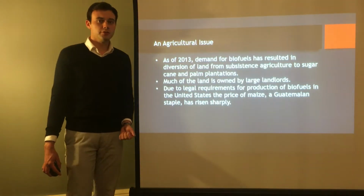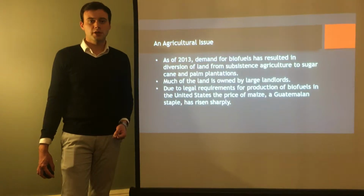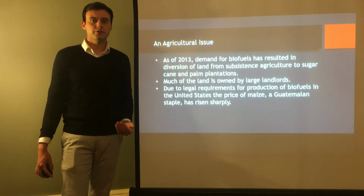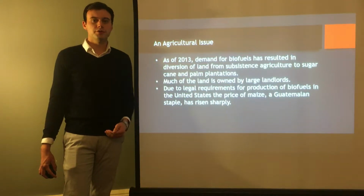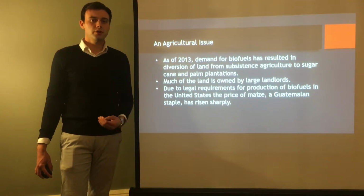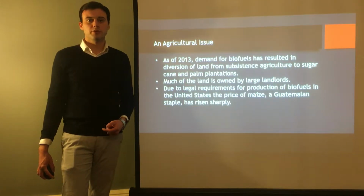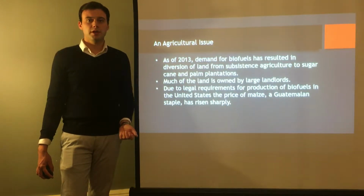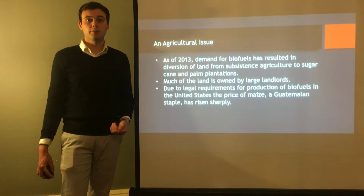In addition to this, Guatemala does contribute quite a bit of agricultural output. However, much of this is diverted to large commercial agricultural firms and corporations, and quite simply, the food is not being delivered to the people. A lot of traditional crops have been converted to cash crops, and we're no longer seeing sustainable agriculture being developed within Guatemala.